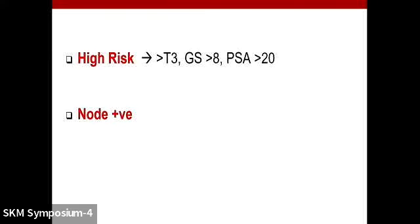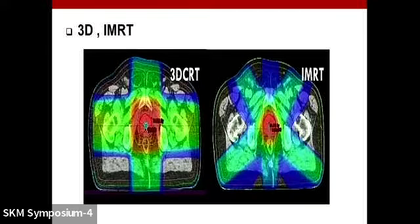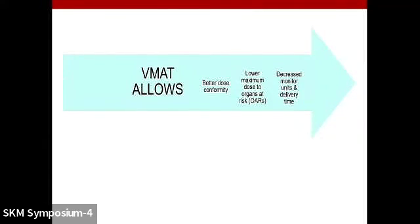So how can we minimize the dose to the OARs while treating the whole pelvis? Previously, a 2D technique was used, which was the 4-field box technique, in which everything coming in the way of the radiation field was treated, and there was more toxicity to the organs at risk, which are the rectum, bladder, and the femoral heads. With more advancement, 3D and IMRT came into practice, and IMRT is now the standard approach for better dose conformity, more homogeneity, and less toxicity to the OARs. The new and fancy technique of IMRT is VMAT, which allows better dose conformity in less delivery time and low toxicity to the OARs.